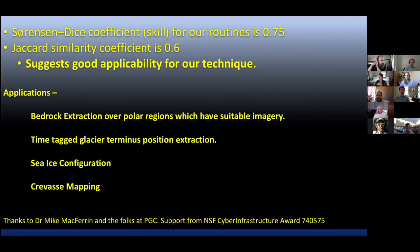And it suggests that we can apply this to lots of stuff, be it ArcticDEM, be it REMA. We're thinking that we can apply this to time-tag glacier terminus positions, which take a long time for people to do. This will do them in under a second. Sea ice configuration, crevasse mapping, etc. I mean, we're going to put the code out there in the public, so go for it with ideas that you have.